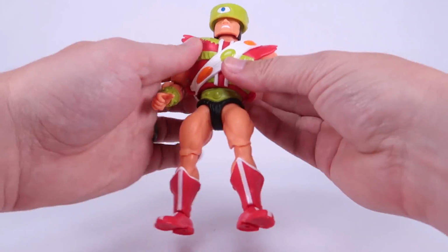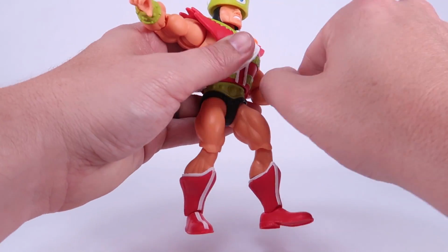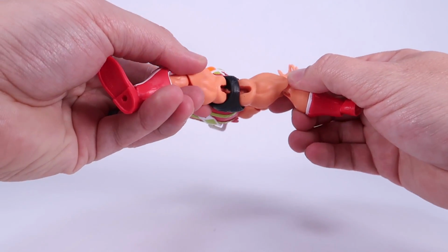You can pop it out of socket. The arms can go upwards, forwards, backwards, swivel at the elbow, single joint at the elbow, swivel at the wrist, hinge joints at the wrist. You got a waist turn there, also removable there on that peg. You do have those hinge joints there at the thighs.